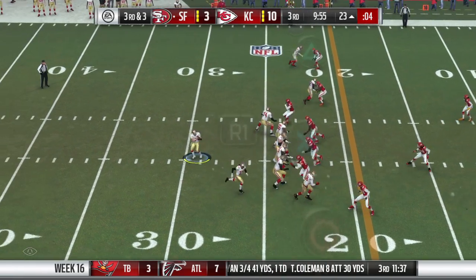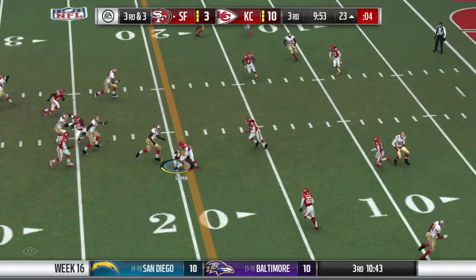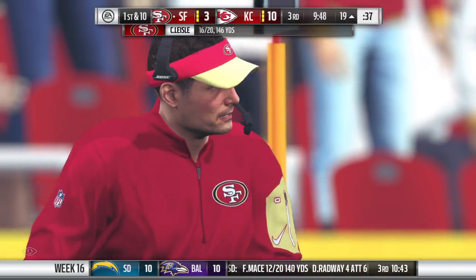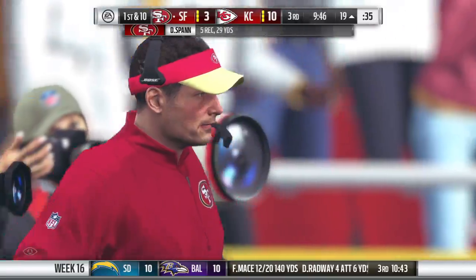Time running out here on the play clock. They'll look to throw. Now he'll dump it underneath to his running back, complete. And they pick up the first down there with a gain of 4.